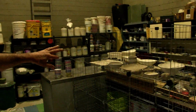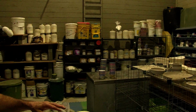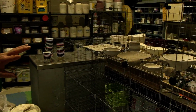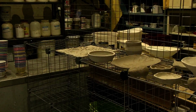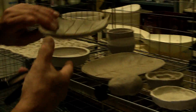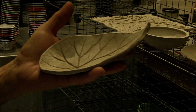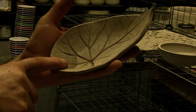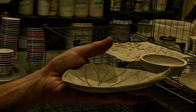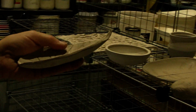So in here, when the pieces are finished in the studio, I put them here to dry, and they have to be completely dry with no moisture left. And I'll show you this. This is one of the leaf pieces that you saw there, have just been made. This was made last night by one of our students in the adult beginners class. They'll go in the kiln when they're completely dry.